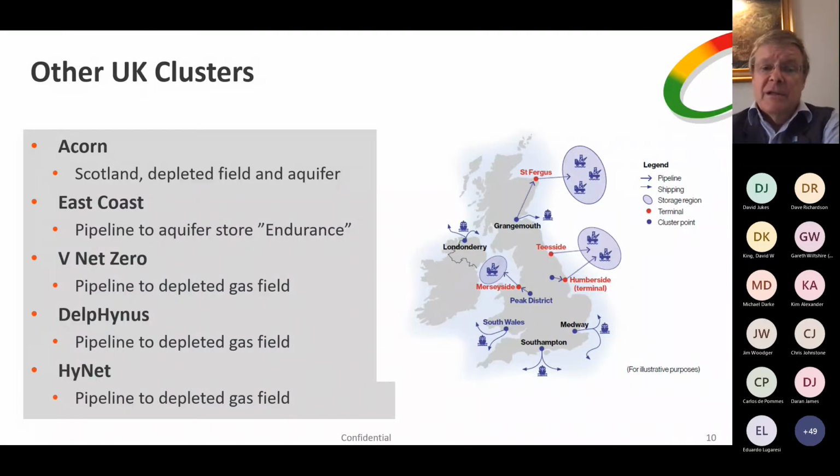Going round the coast clockwise, we have the East Coast cluster, which comprises industrial capture, from both blue hydrogen manufacture and industrial capture of CO2 on both Teesside and Humberside and their catchment areas, exporting the CO2 to the Endurance structure in the Southern North Sea that we saw in the earlier slide. Further south on the East Coast, you have VNet Zero, a smaller cluster centered on Humberside, which is anticipating capturing its CO2 and putting it in retired gas fields of the Southern North Sea. The Delphinus cluster, another East Coast cluster also centered on Humberside, anticipates again making blue hydrogen, importing some CO2 and storing that again in geological structures.